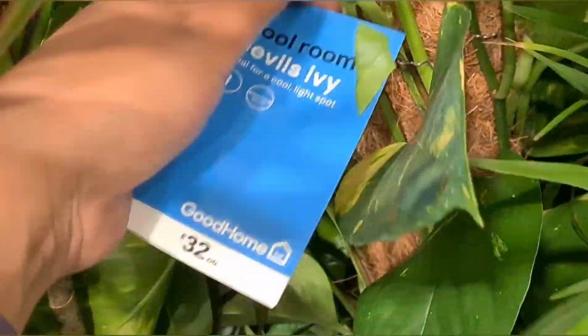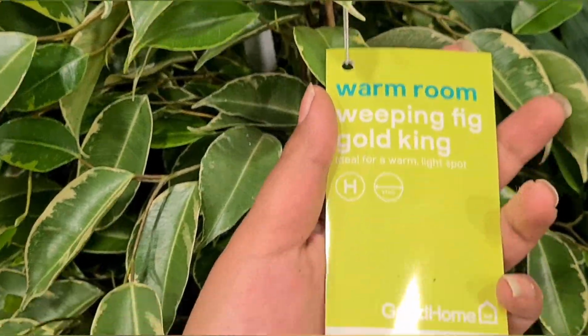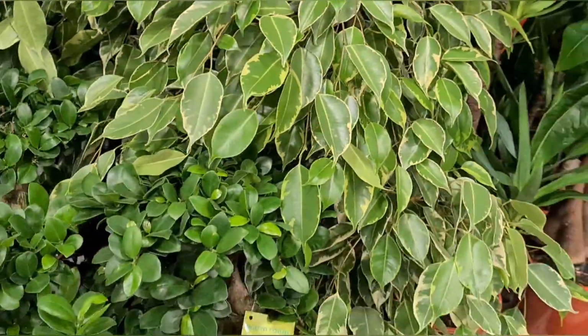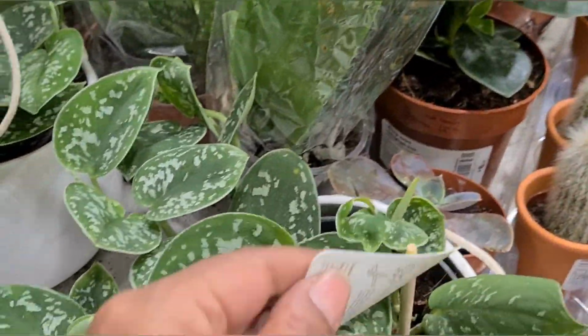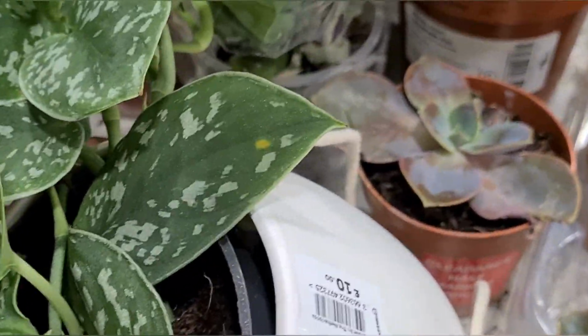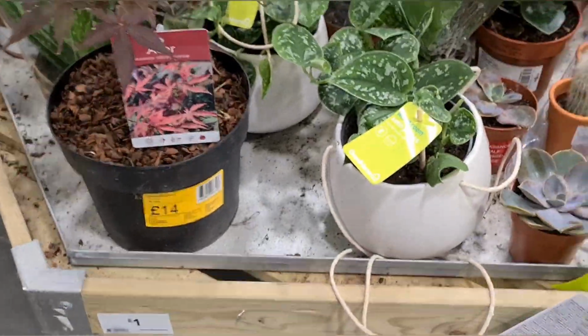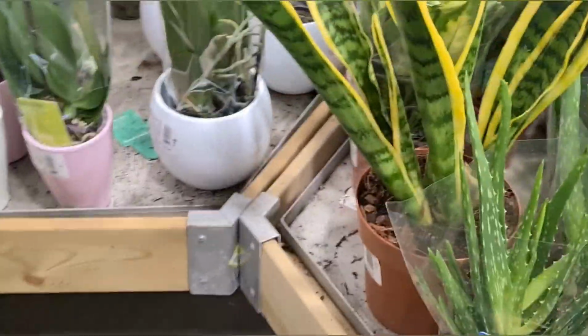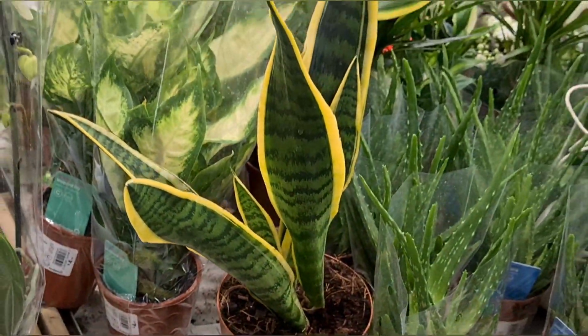Let's look around. It's in a good place. £32, devil's ivy. Right. That's nice. How much is that? Whooping fig. Okay. Some more smaller plants. Oh, I'm loving this. I'm loving this, guys. £10, including the pot. I think you can hang it on this pot as well. You can hang it somewhere in the house. Beautiful. Snake plant. How much is it here? £15. £7 in IKEA, guys.